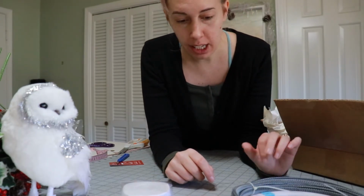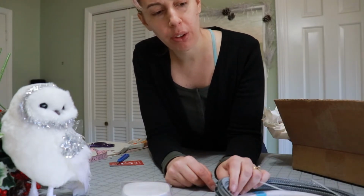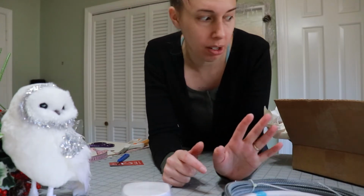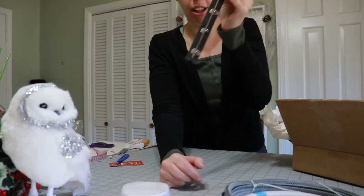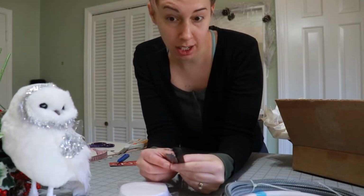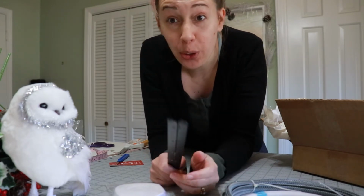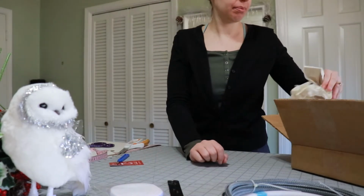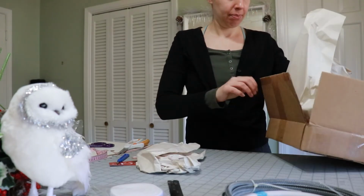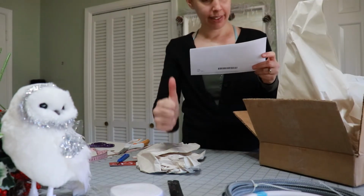I think I got the wrong size, but that's okay. I'll use it. I wonder why I went with 3/8 of an inch and not 1/4 of an inch. I guess I'll still make it work. Don't worry. I got a busk. I got a black busk because I think I am going to make this new corset black just because I have a new black crinoline. So why not? I think that's everything that I got. All right.